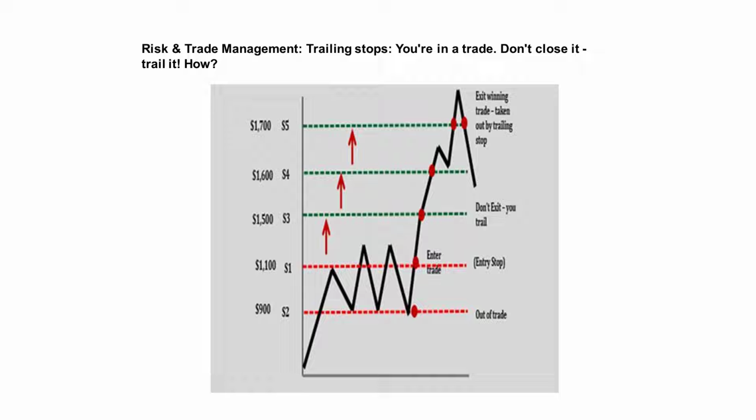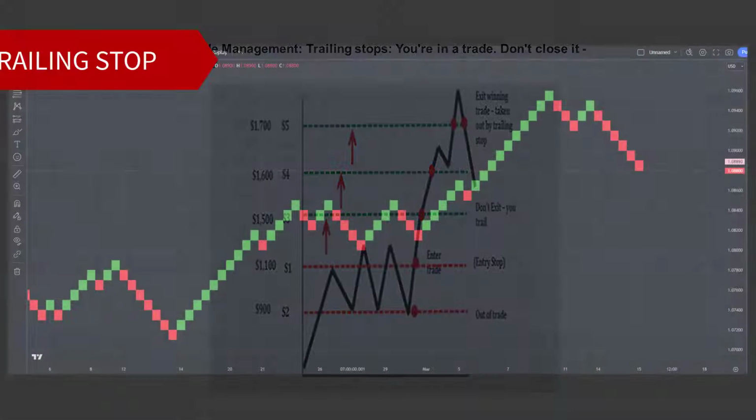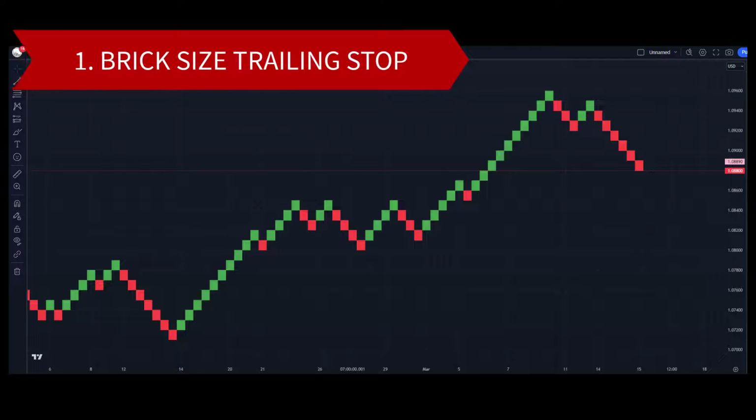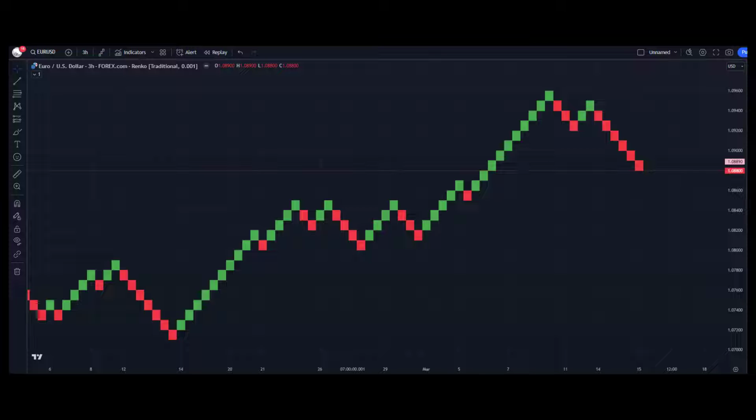Now we can do it many ways using many tools, and that is what we're going to get into right now. So approach number one is a brick size trailing stop, and what we're going to do is set the trailing stop a distance as a multiple of the brick size. Now how are we going to do that in practice? Well, we've got an example here.